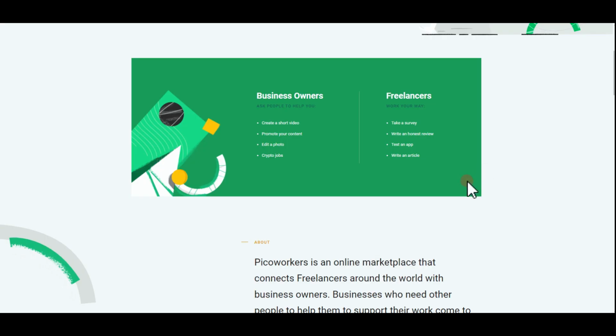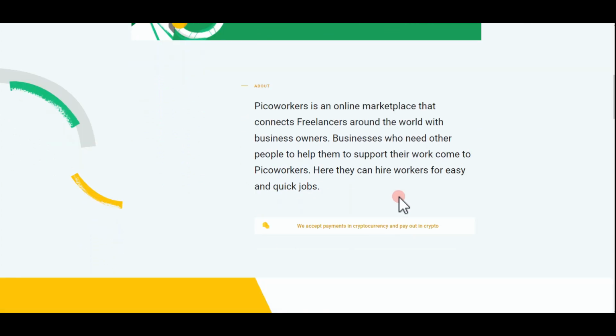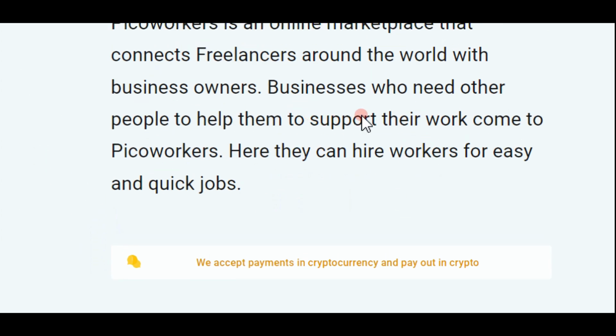The other website I would like you to go to, to have all these fast followers for your playlist, is called Pico Workers. Here you can see it said Pico Worker is an online marketplace that connects freelancers around the world with business owners. Businesses who need other people to help support their work come to Pico Workers. Here they can hire workers for easy and quick jobs.